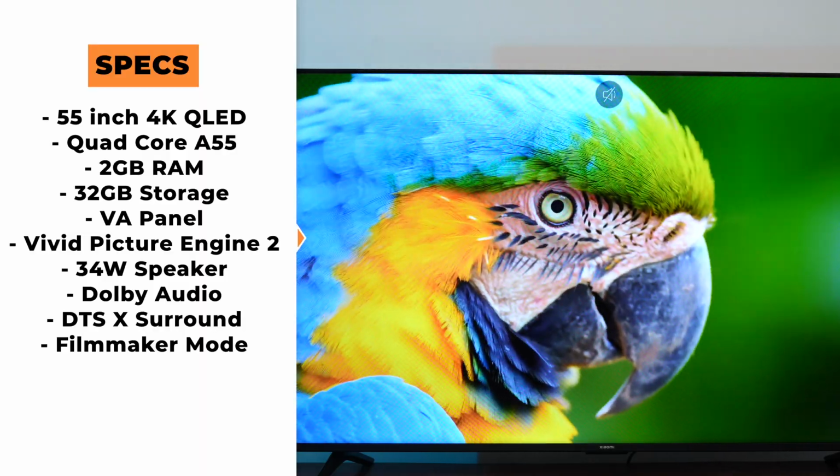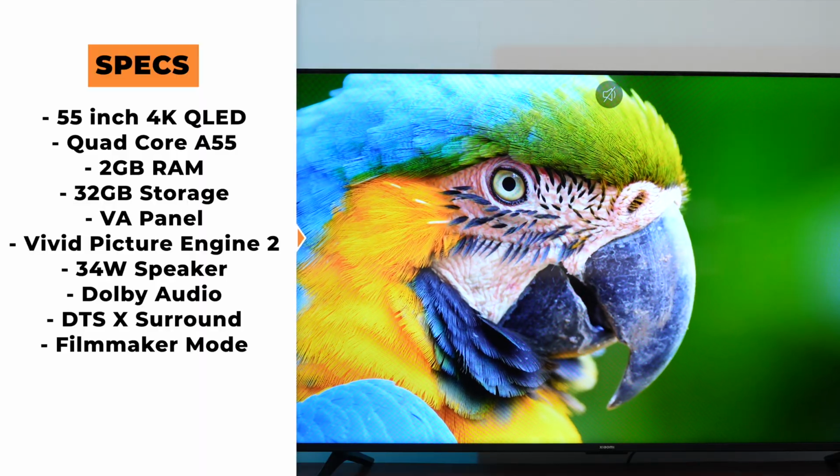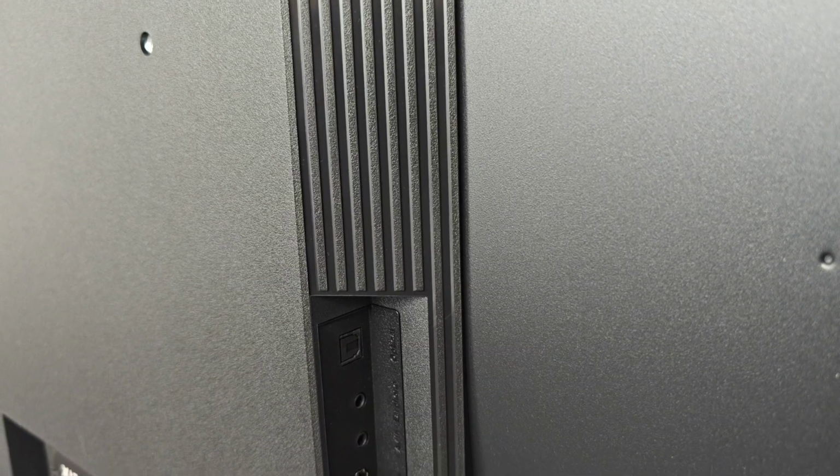And in terms of audio experience, you get Dolby Audio, DTS Virtual X, DTS, and DLG 120 Hz. So these are the basic specifications of the Xiaomi FX Pro QLED series TV. Let's talk about the ports and connectivity.